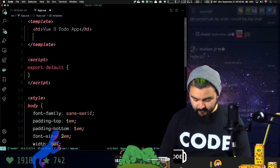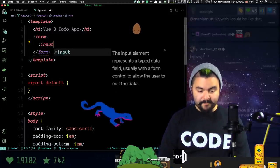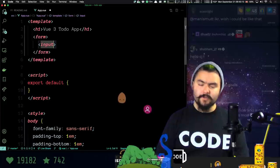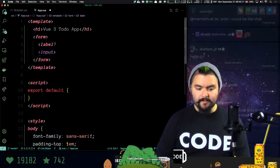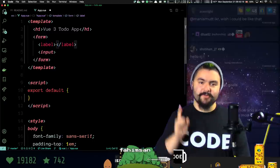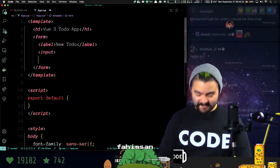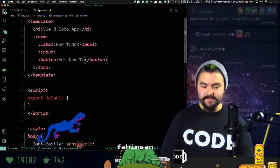So I need a form. I'm going to add a form right here. We're going to need an input, and that input will have a label. I can code. Yes, I can code. It just says new to do, like this. And then we'll have a button that says add new to do.